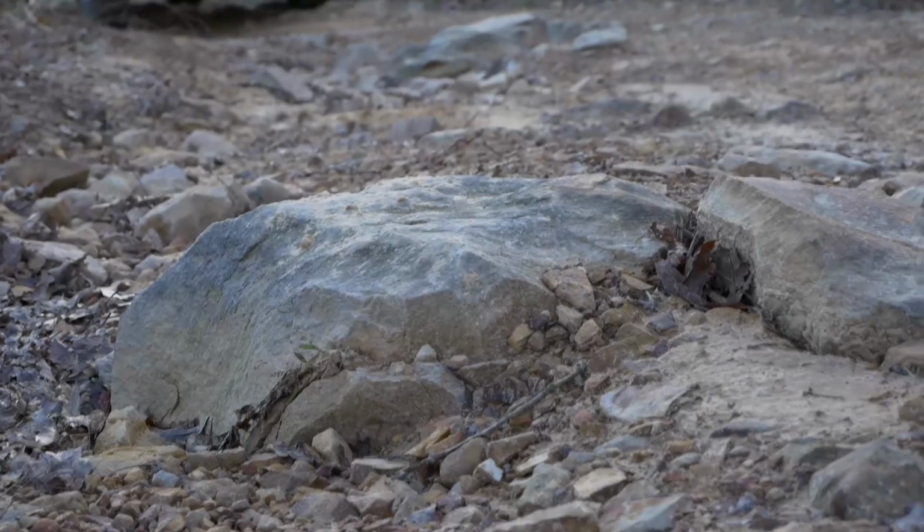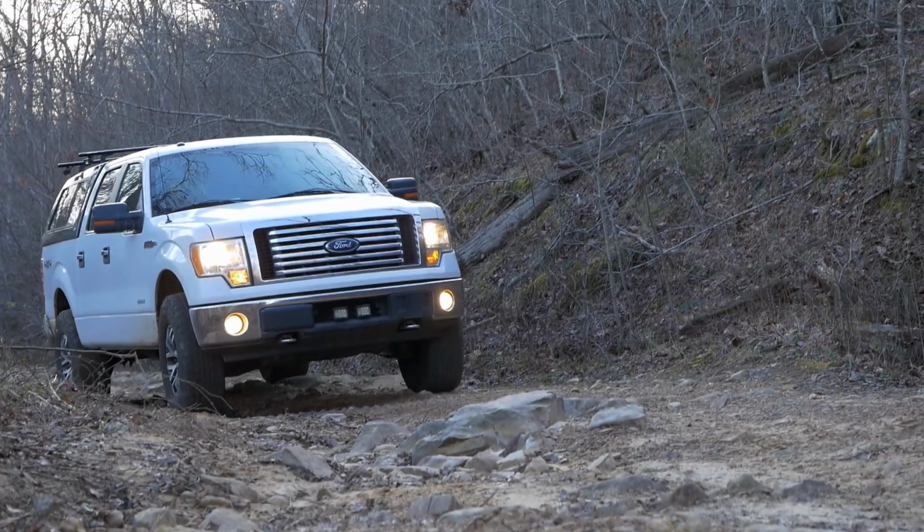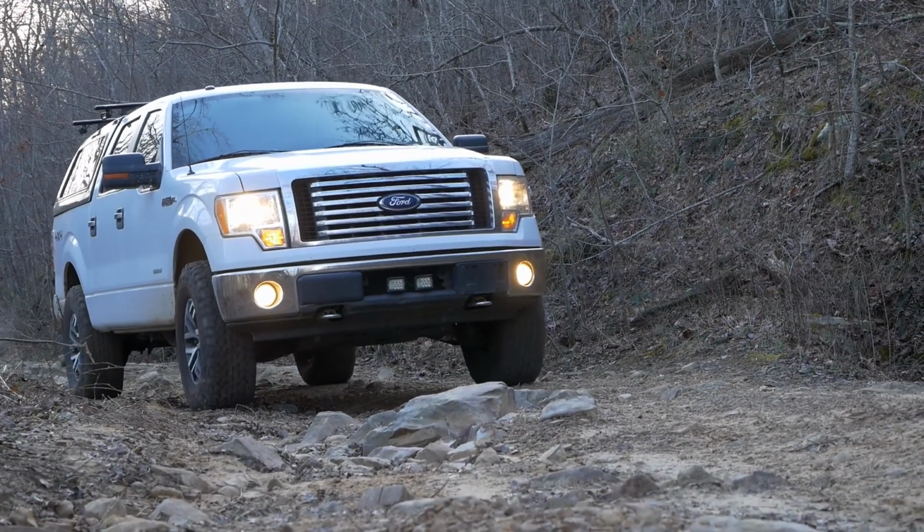K-Trail is proving to be every bit of the off-road trail we hoped it would be. And with a 3-inch lift on the F-150, it's handling the obstacles with ease.